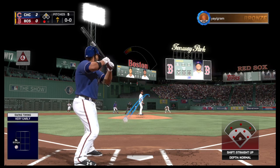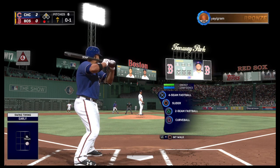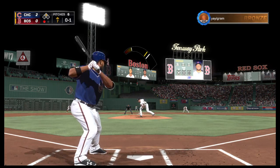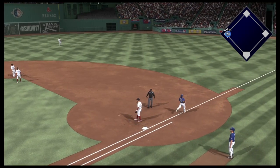Here's the catcher, Wellington Castillo. 1 for 2 with a double on his line thus far. First pitch hacking here, and that's the first strike. 0-1. Here's the pitch. Here's a little chopper up the middle to his left. Bogaerts on to first, and there were 2 down.